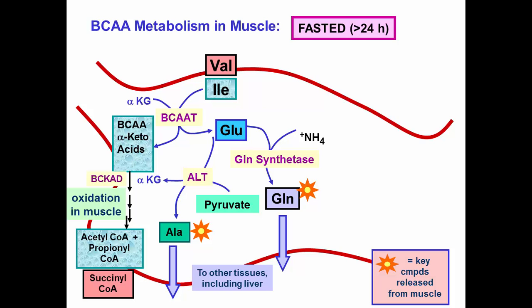Now, in the fasted state, and I said also in metabolic stress, okay, we're going to have a big increase in BCKAD activity, which now allows those BCKADs to be oxidized to the TCA intermediates that they yield. So in the case of valine and isoleucine, this acetyl-CoA and propionyl-CoA and succinyl-CoA, those are going to go into the TCA cycle and generate some energy for the muscle. They might be used for some other things, but that's the predominant thing.